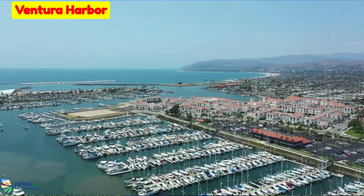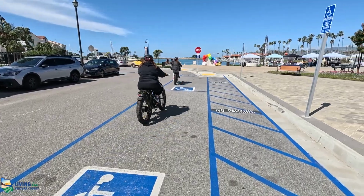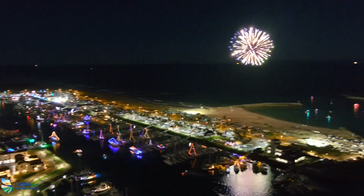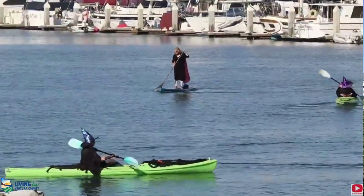First up, Ventura Harbor. What an advantage for a small city like this to have an absolutely fabulous harbor. And you also have fun shops, restaurants, biking trails around this area, and views all the way up the coastline. A parade of boat lights here during the holidays, as well as festivities over Halloween, where you actually have a whole troop of witches paddleboarding up and down the harbor.